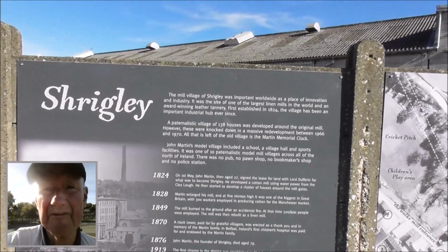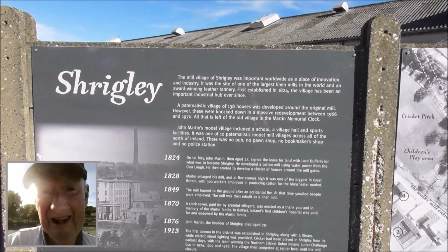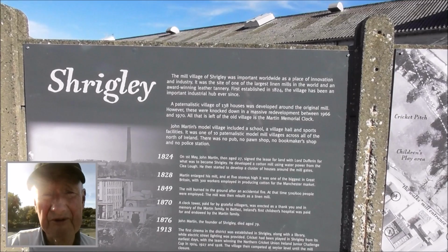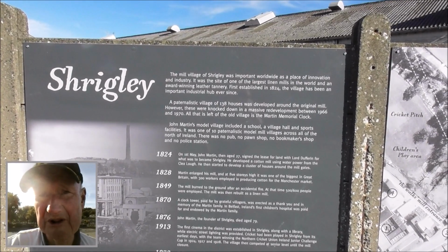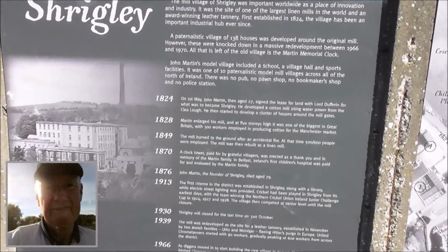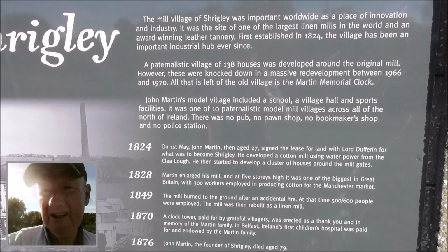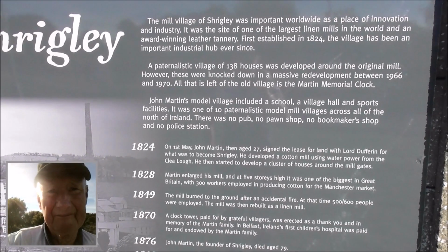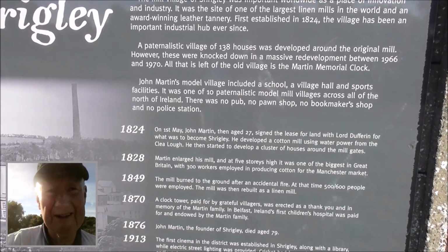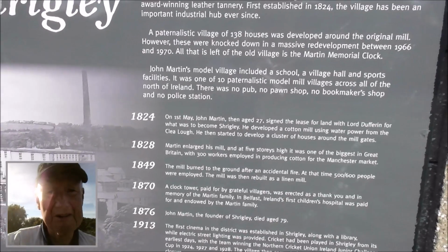John Martin's model village included a school, village hall, sports facilities. It's one of the 10 paternalistic model mill villages across the whole of Northern Ireland. There was no pub, no pawn shop, no bookmaker shop, and no police station. And this is a timeline. John Martin signed the lease for the land with Lord Dufferin for what was to become Shrigley. He developed a cotton mill using water power from the Clea lough. He then started to develop a cluster of houses around the mill gates.